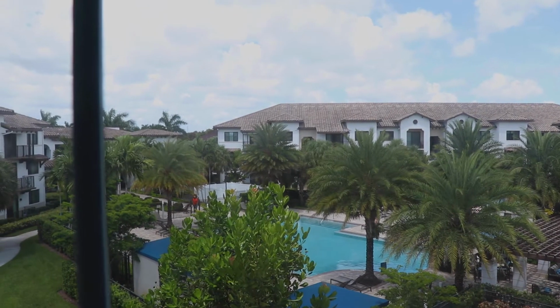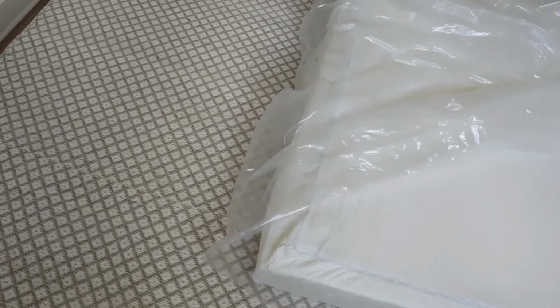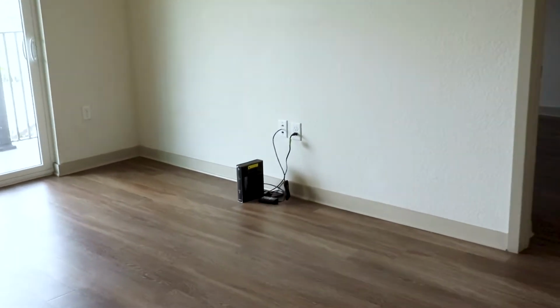Hey guys, it's day 3 of moving into the new apartment. I seriously cannot get over the view. Like, how amazing is that? I love it. So today I got this super cute rug to lay down in my room. And we also just had our internet installed. So I now have internet, which is really nice because my service here was terrible.